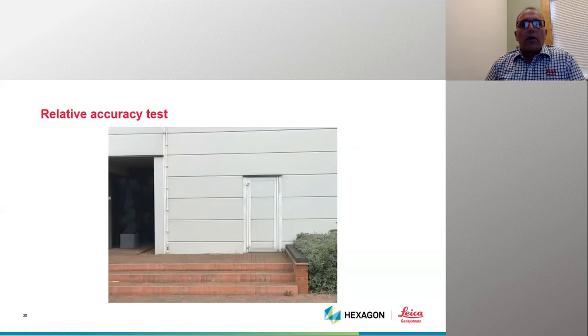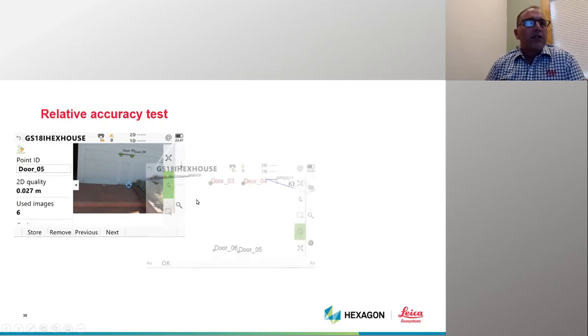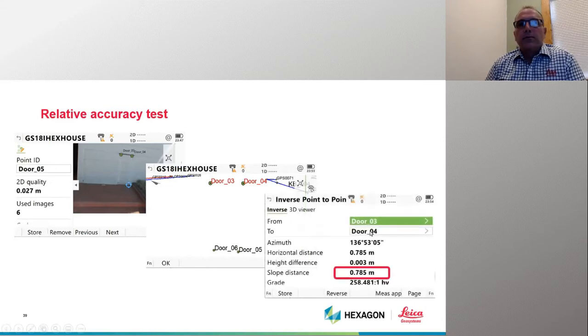So one of the main questions that comes up is how accurate is it, and where does the rubber meet the road. I know these are kind of small, but you can see where we've got door 03 and door 04 up there. These are 2 points picked from the images. Here we're looking at the 3D viewer. We pick those 2 points and we compute an inverse. I do apologize for these being in metric.